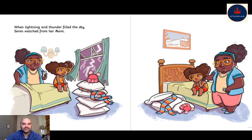When lightning and thunder filled the sky, Siren watched from her room. You see the lightning and thunder? So she's hanging out in her bedroom watching the lightning storm. And she built a snowman with her pillows. She loves the snow, doesn't she? She really wants the winter.